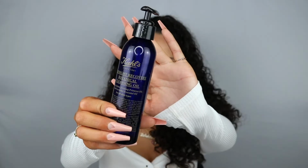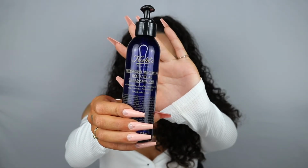So my first step, either if I'm wearing makeup or if I'm not wearing makeup, I double cleanse. Sometimes I even do it three times. Depending on how much makeup I'm wearing, I always make sure that it is completely off of my skin. To remove my makeup, I like to use the Midnight Recovery Botanical Cleansing Oil by Kiehl's.